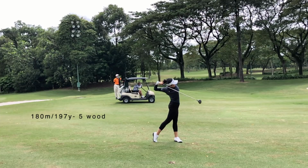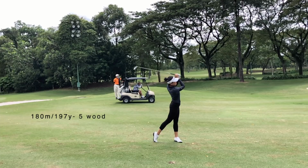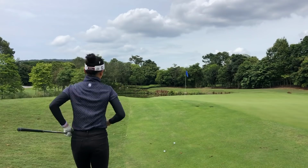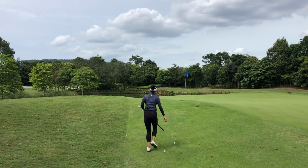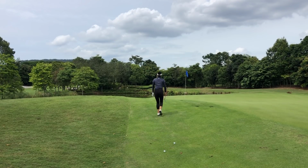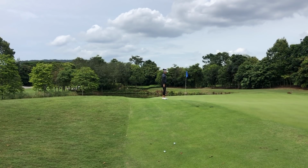And I was actually standing a bit on an uphill slope, so my ball drew a little bit more than I wanted it to. But also this hole is just, I'm hitting a 5-wood into this green. As you can see, this green is not very easy. This pin is also not very accessible. So definitely it's not an easy hole.